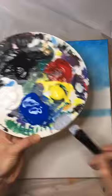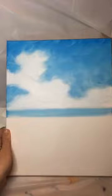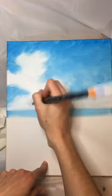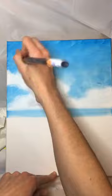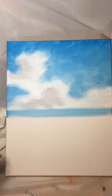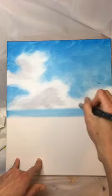Same brush stroke. I'm just going to add some depth and shadow wherever I want to, really. I'm just adding a little bit of dimension and some interest where I think these are the clouds, the parts of the clouds that are hiding from the sun. So they're not getting that full brightness. So I guess for me, my brightness is coming from this direction. So just a little depth.